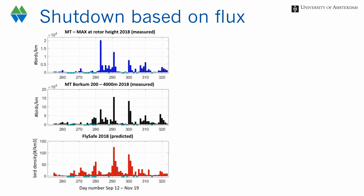The predictions of this model do not match very well with the measured migration intensities with the two radars in the Eemshaven region.